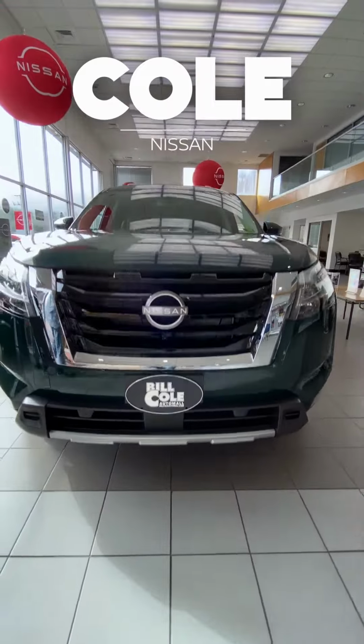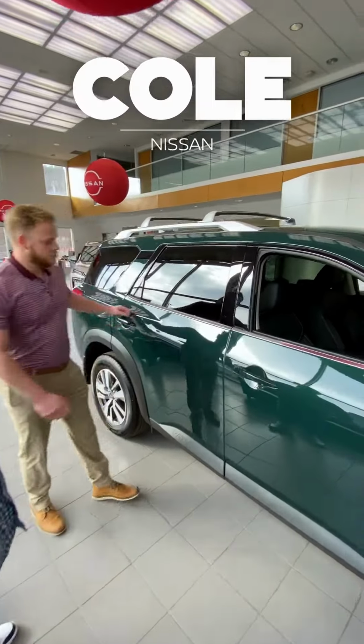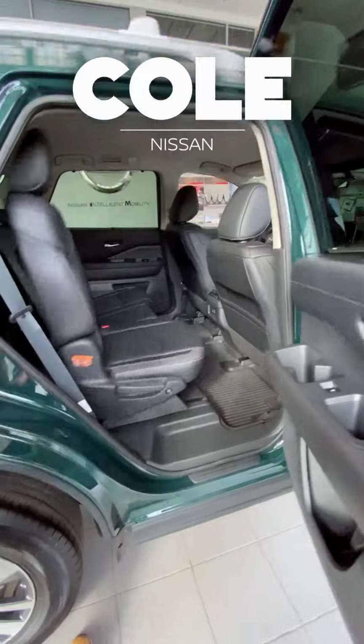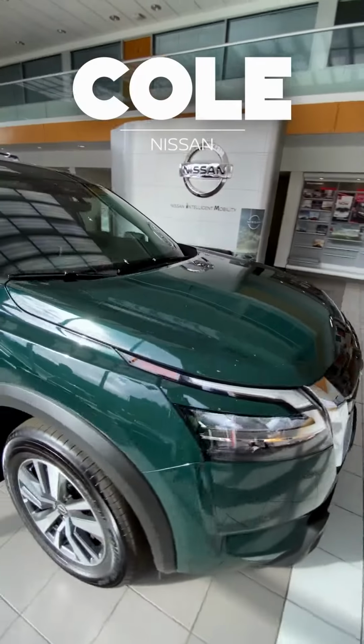All right, Tanner, tell us a little bit about this bad boy right here. Yeah, so starting with the Pathfinder, we got huge third rows starting in the back. We got our Easy Flex second row, so really just a touch of a button, prop the seats up, super convenient to get to the back. Brand new body style.